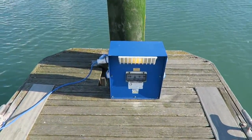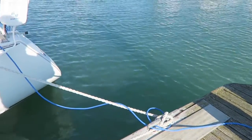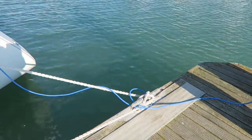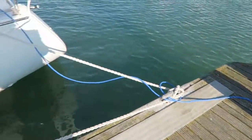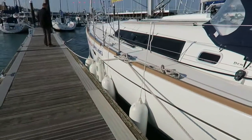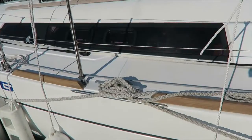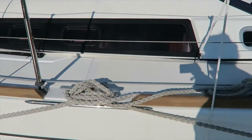So that's the power supply we hook up onto. When you moor, you have to make sure the boat is secure, so we tie it there. I showed you before. And we tie it there up front too. And then we bring in the ropes to the middle. So that, I guess, sort of gives it stability.